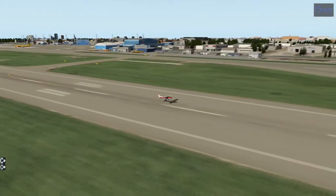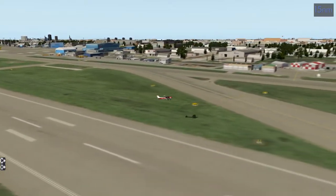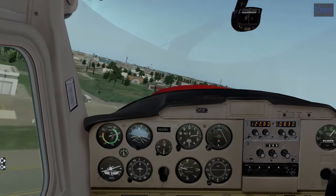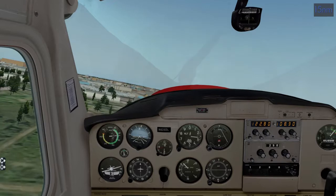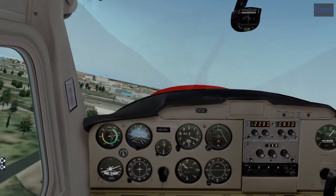There we go, we're airborne. So the flaps in, and this isn't working. I have to hop inside. That was funny. Okay, well, we're gonna have some serious problems with the authorities after that one. But that's okay. Let's hop outside again.